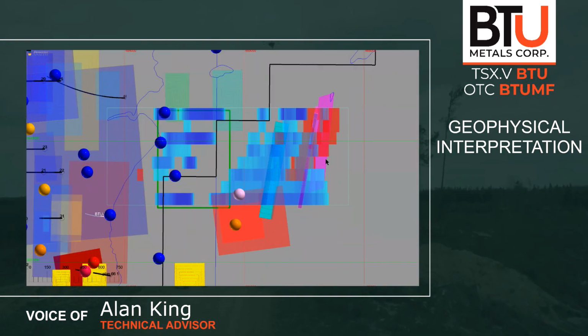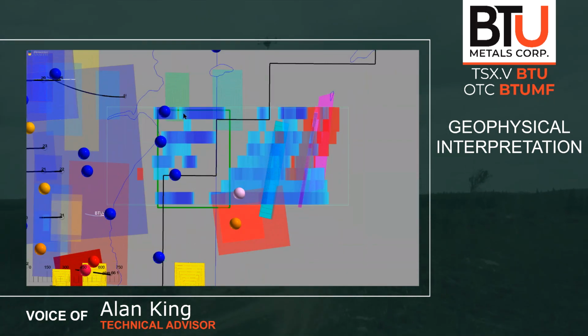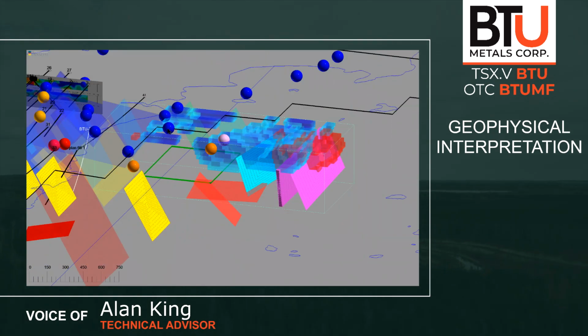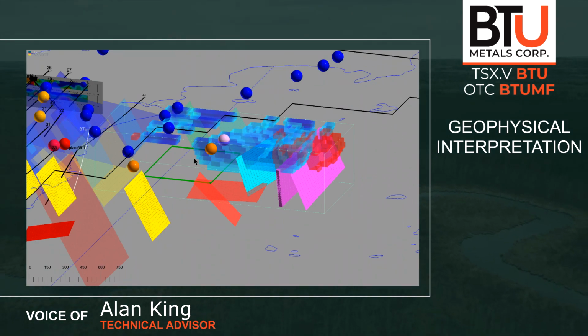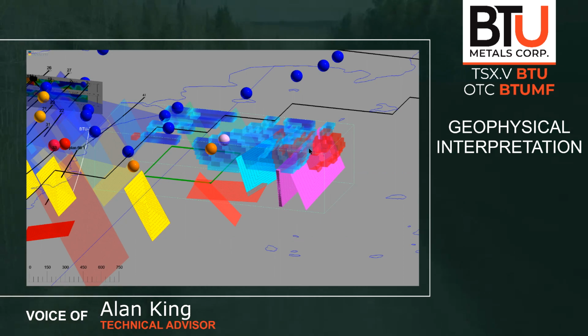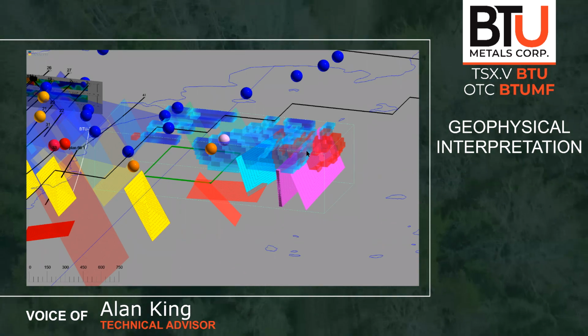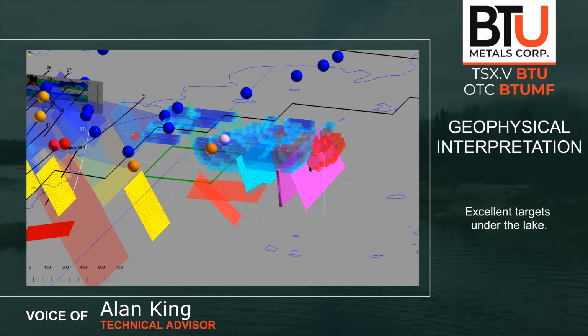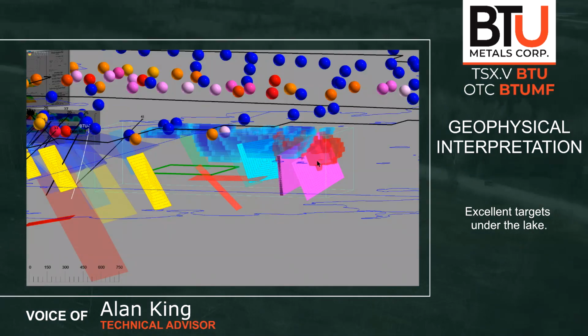So there's the IP, and this is the volume of the IP data. We ran it from the shore of Pakwash Lake across the lake. This is conductive overburden in the lake. You're seeing it in these weak airborne EM anomalies here. Out in the lake, we see the best quality IP anomalies sitting right out here with high chargeability, low resistivity in blue, and then the TEM anomalies. We ran the TEM over there too, and the strongest TEM anomalies are these pink plates out there.